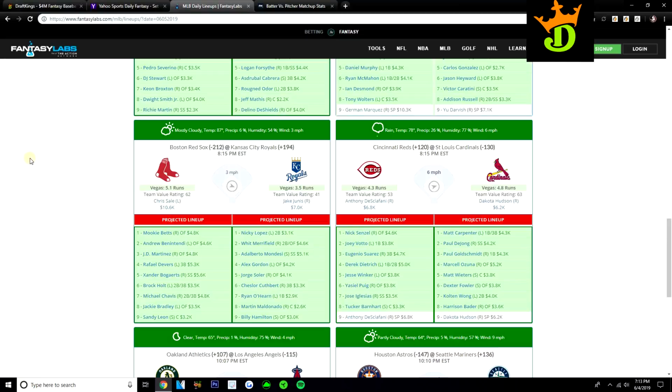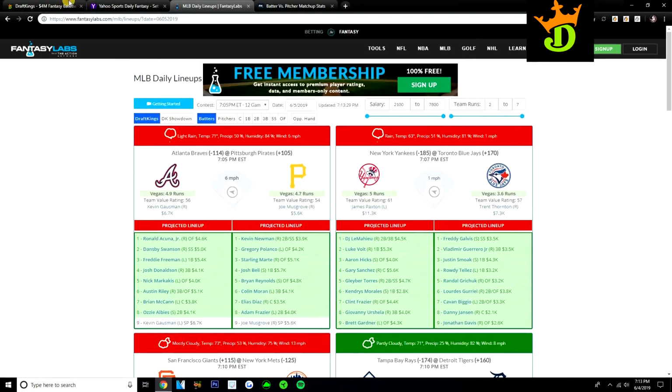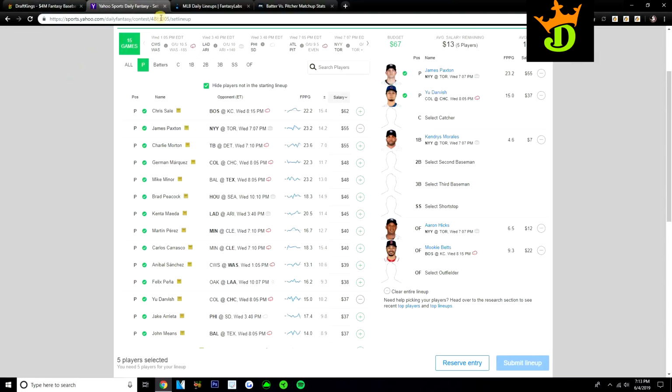It's going to be pretty hot here in KC, 87 degrees. Even though it's a favorable pitcher's park, you still have pretty decent hitting weather since it's going to be hot and humid. So love these Red Sox bats as well today. But that's it for my 5 plays for DraftKings and for Yahoo.